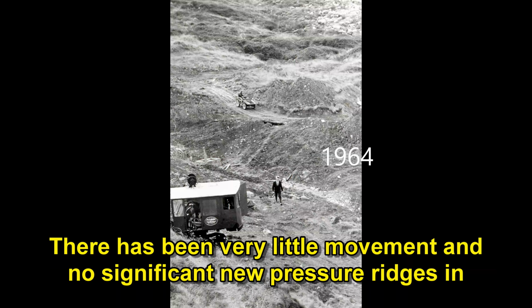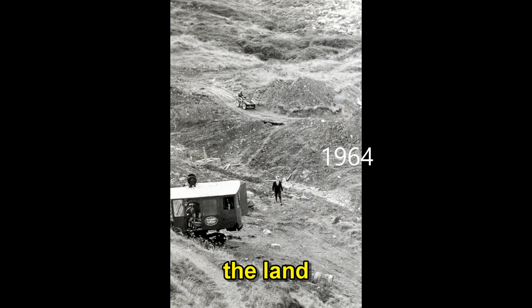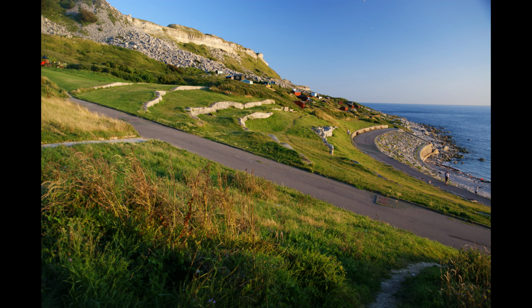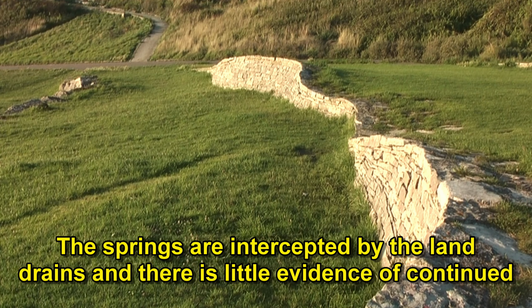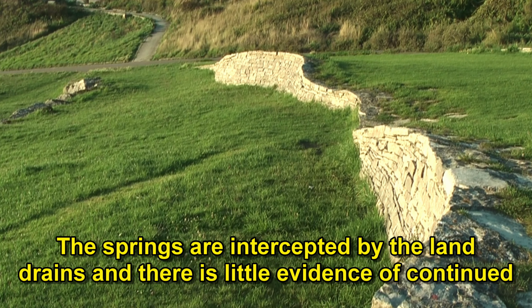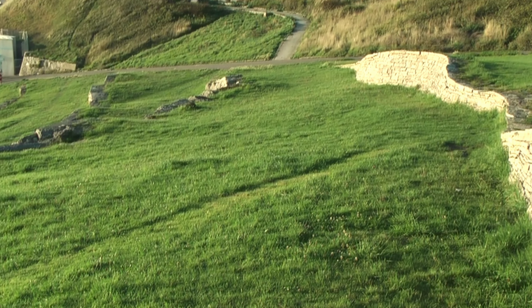There has been very little movement and no significant new pressure ridges in the land between the promenade and the base of West Cliff in the last 60 years. The springs are intercepted by the land drains, and there is little evidence of continued mudsliding.